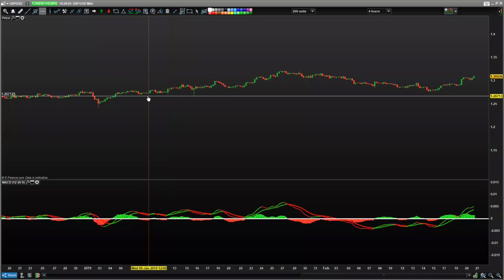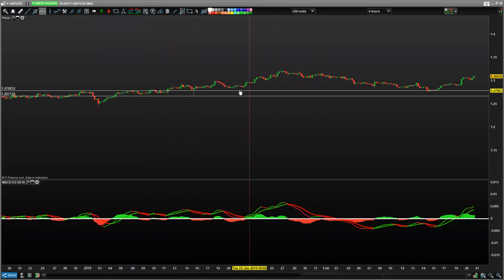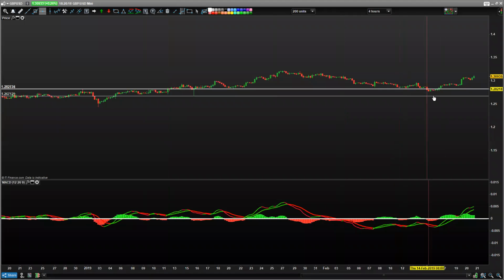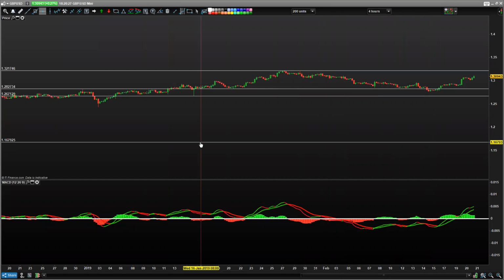Resistance, we had support right down there from the low of 15th of Jan. We had a lot of support around here on the 21st of Jan. So we breached this on the second half of last week. And now we look as if we could head for 132.17.